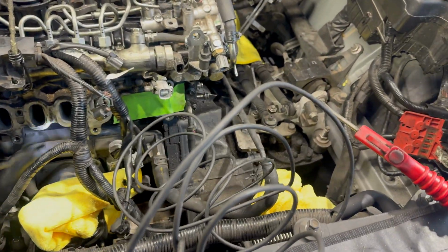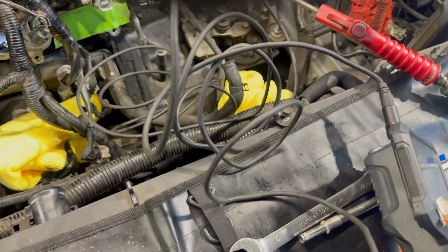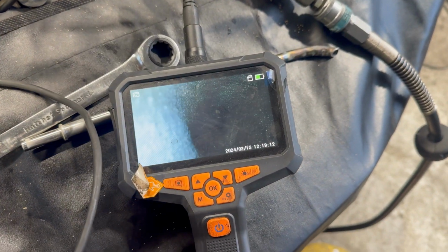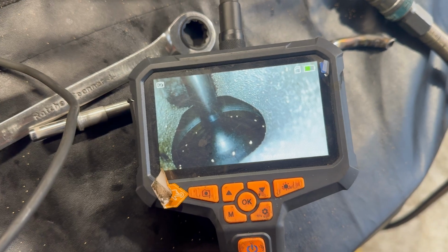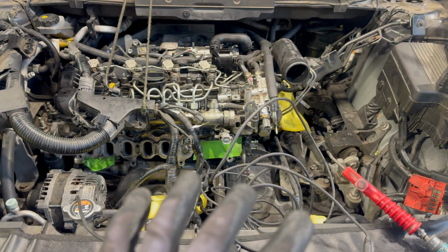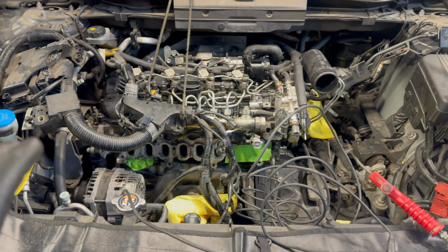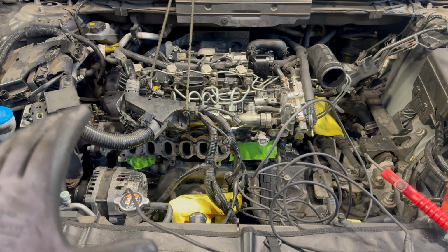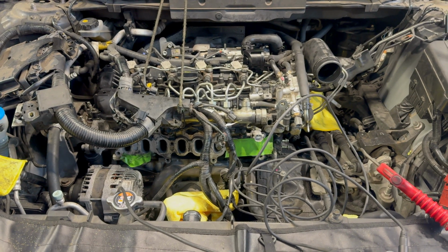Now let's have a look at the ports. As you can see, clean of carbon again. So now the last thing I'm going to do is to assemble everything back together and then also change the drive belt, turn on the engine and then show you the live data. We're going to take it for a longer test drive to show you that the DPF will be fine and it's actually doing the regens not as frequently as it was maybe doing before.